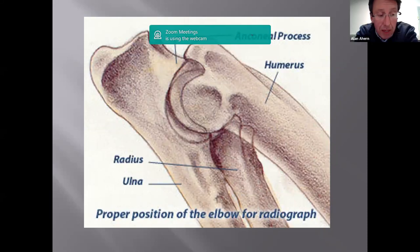But again, it's worth mentioning, these are screening tests. There's always going to be issues with screening tests. The main thing is to try and get as many dogs on them, that ultimately will give us a better idea as to what's going on. So I hope that answers that question.